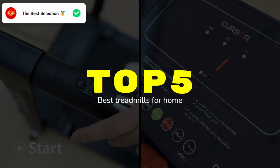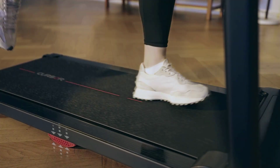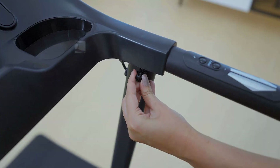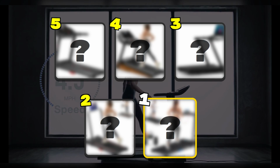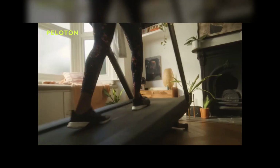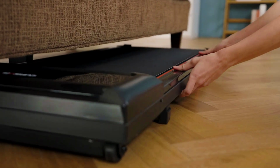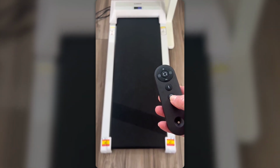Want to get fit at home, but confused about which treadmill will actually last and give you a great workout? After testing dozens of models, we've selected the 5 treadmills that truly deliver on performance, durability, and value. From compact folding designs to gym-quality machines with advanced features, we've found options for every space and fitness level. Each treadmill you'll see has unique features that could be exactly what you need.